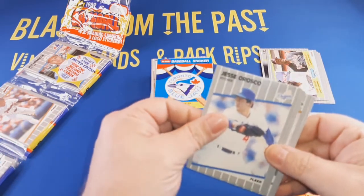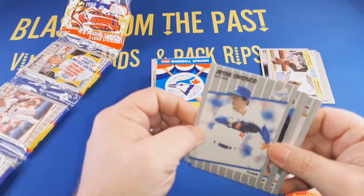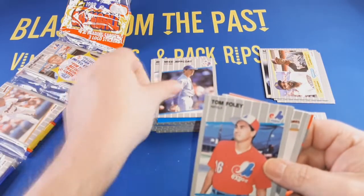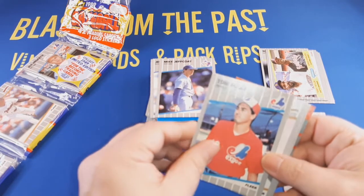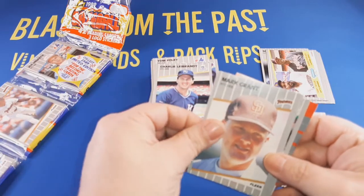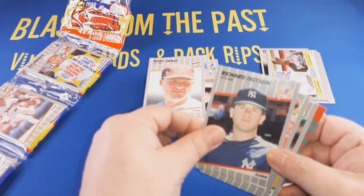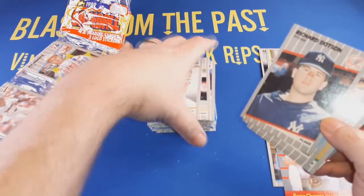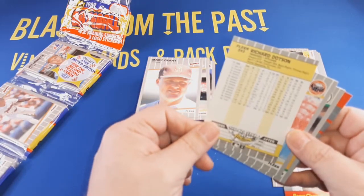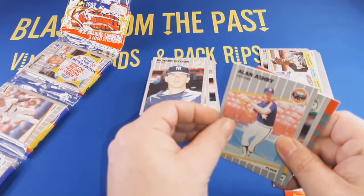Kicking us off with Jesse Orosco. He was the pitcher who pitched the last out for the Mets in 1986. That was such a great feeling for me. Mike Jeffcoat with the Rangers. Tom Foley, not to be confused with Tim Foley, spelled differently. Charlie LeBrent with the Royals. Mark Grant with the Padres. And Richard Dotson with the Yankees. That's kind of a Mandela effect because I don't remember him at all. Richard Dotson. He played with the White Sox for many, many years, but for some reason that name's just not ringing a bell. Alan Ashby with the Astros.